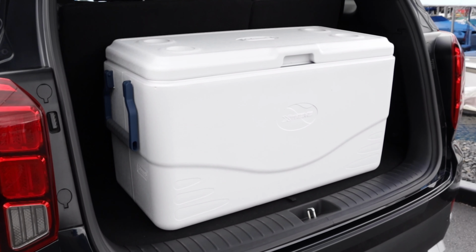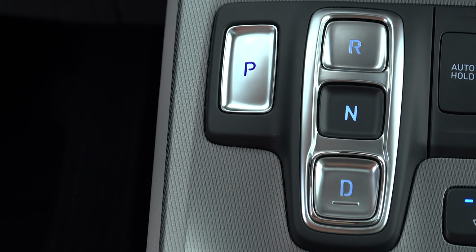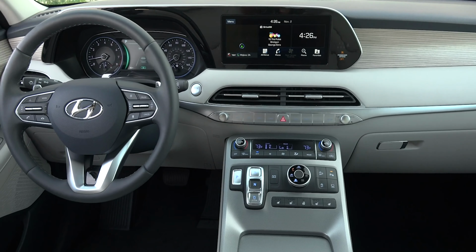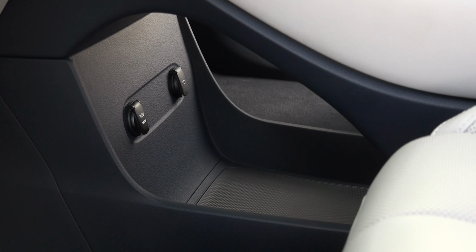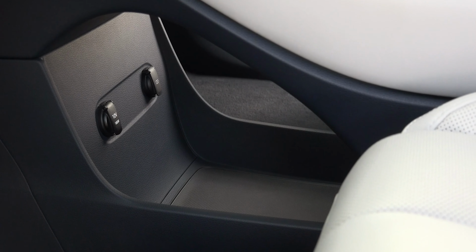It's a little bit smaller than the competing Telluride, a little bit smaller than the Atlas, which I own, but much bigger than some of the other competitors. One of the key details inside is the electronic gear shifter. This provides more interior space and allows for an opening in between the driver and passenger underneath where the shifter is for things like a purse or other items that you want to throw down there.